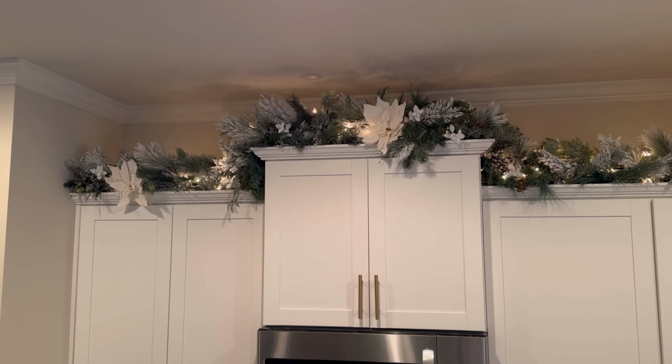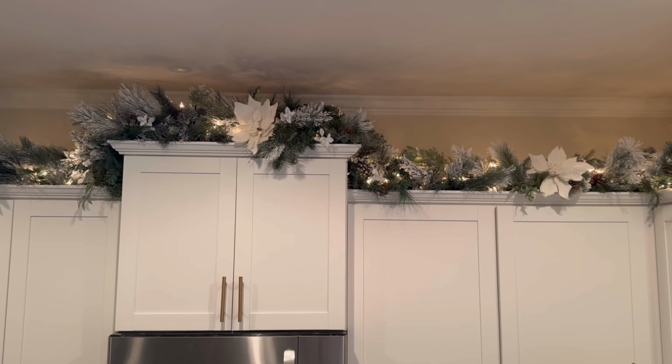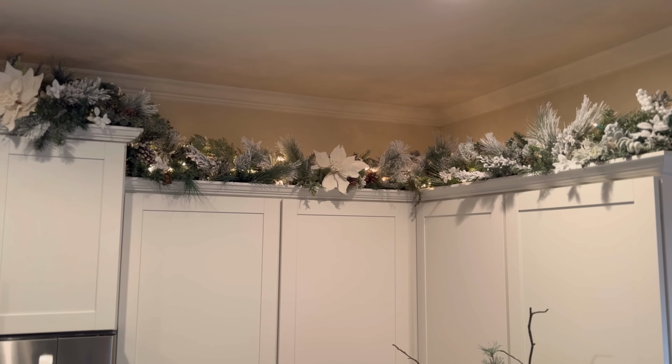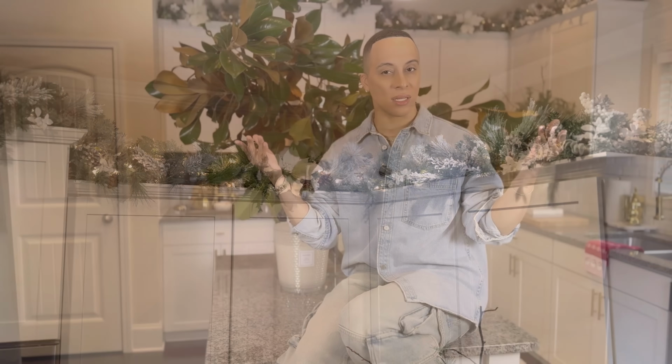I added some twinkle lights, which I'm not necessarily a fan of because of how they twinkle, but they'll do because they were extra. I had them left over. So adding the garland, the twinkle lights, filling it in just a little bit, I definitely believe helped to elevate them and kind of complete the look there.